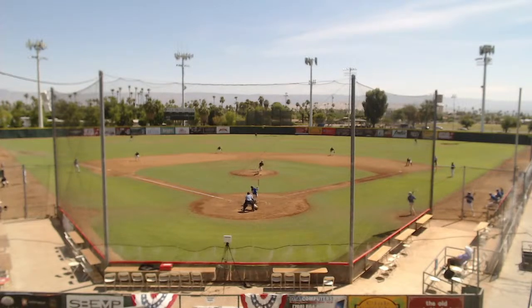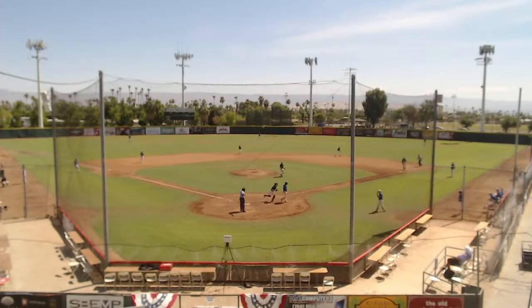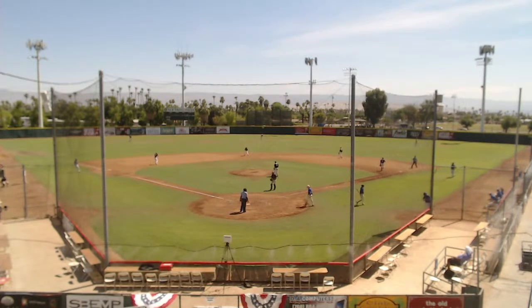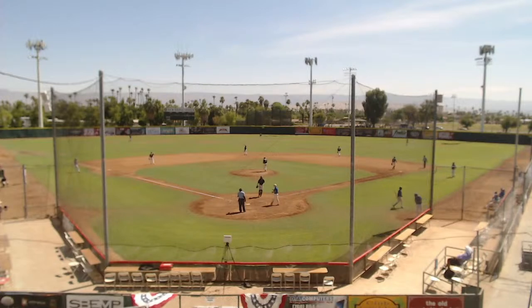Swung through and missed in the dirt. They tagged Laurenti, second out here, and a good follow-up by Johnny Young. He's working well. He's retired the last 6 he's seen.